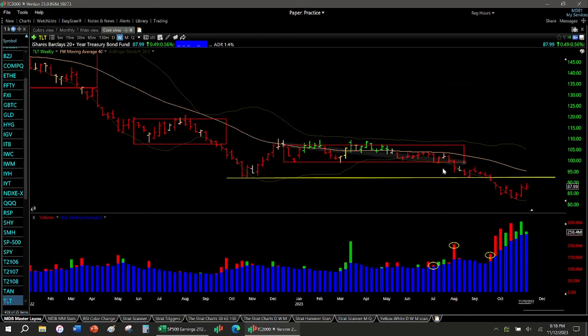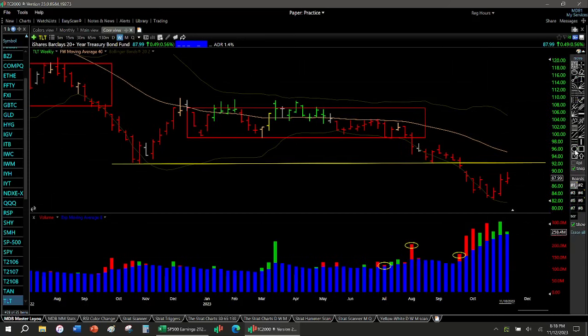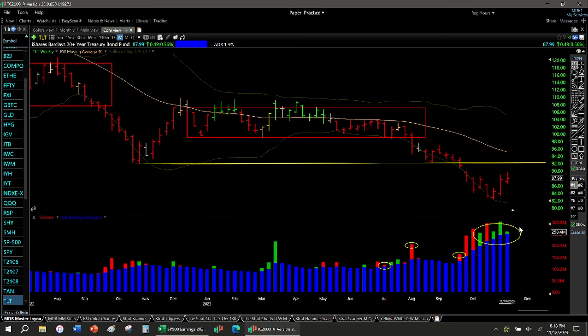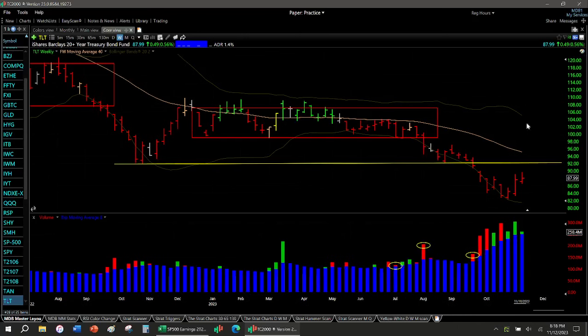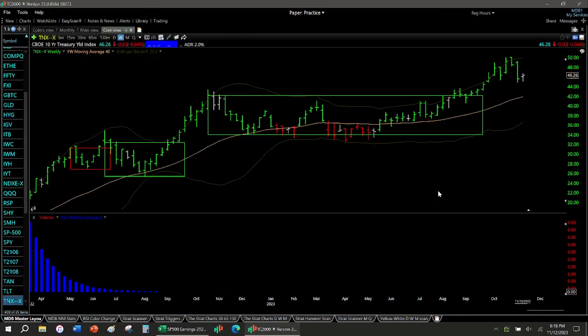What is this, TLT? Yep, this could be a bottom. Look at all the volume in here. I mean, look at that, that's huge. But you know what? Volume is one thing, but look, price hasn't moved much either. What if this starts going back down again? Then all these people are in trouble, and they'll be puking it out. So we'll see. That's buying bottoms. That's hard.